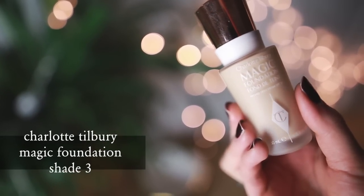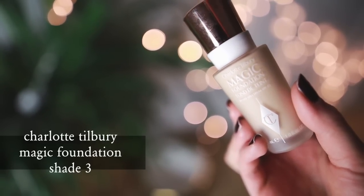For face, the foundation I chose is the Charlotte Tilbury Magic Foundation. I've never found anything that feels so light but has such amazing coverage of just everything and leaves my skin feeling very moisturized and nice. And I have it in the color 3 Fair, and actually this is currently too dark for me. I just mix it with a different foundation and still use it all the time.